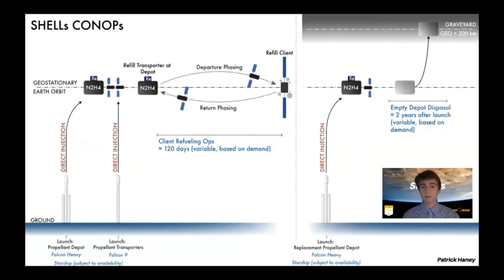As the depot progresses throughout its life, it's going to be emptied gradually, and before a depot is fully depleted, a replacement will be launched. The depot will be disposed to a graveyard orbit 300 kilometers above geostationary orbit. The duration of a depot's lifespan also depends largely on the demand. Earlier on in the business, when we are anticipating a lower client base, the process could take up to 7 years. But as the client base expands, we're expecting that to be brought down to almost 2 years.